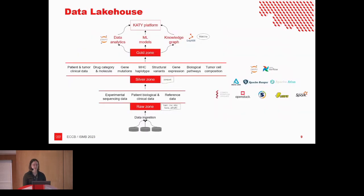The data lakehouse we designed for the CATI project is organized into 3 zones. The raw zone, which consists of different types of preprocessed data from sequencing experiments, patient biological and clinical features, reference databases such as gene name ontologies and pathway annotation. The silver zone, which consists of data generated from advanced bioinformatics processes and organized into different tables and views to optimize query, extraction, and governance.